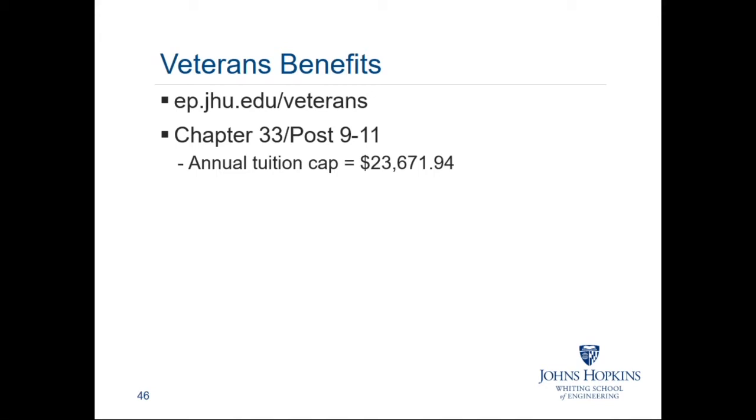So we just spoke about the cost of coursework, of tuition. 5 courses will be underneath this tuition cap. The cost for 5 courses is $21,250. 6 courses, however, will exceed the tuition cap. That cost is $25,500. Johns Hopkins is a yellow ribbon school. How yellow ribbon works at Johns Hopkins is that it is applied once the tuition cap has been exceeded. And if it is exceeded, qualifying students can receive $1,000 per year, and it's awarded on a first-come, first-served basis.